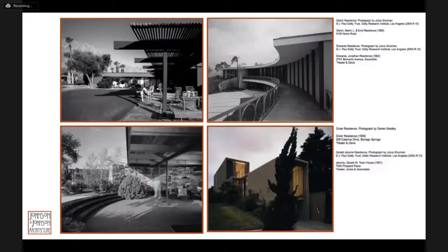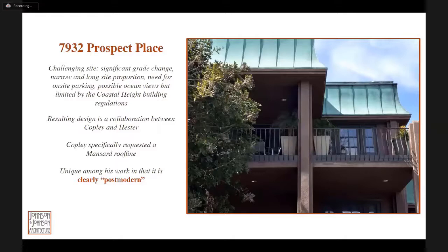Now, I don't know for sure how it came to be that Helen Copley asked Hester specifically to come out of retirement to design her houses, but if she knew he designed 7930, it would make sense to me why she would turn to him to design these houses. The houses were intended for guests, and the density of the neighborhood is such that adequate on-site parking was a must. By this point, the coastal height limit was in full effect, and so it required strategic design to access views without exceeding the height limit. And unfortunately, the existing development across Prospect Place impedes any ground and lower level ocean access views.